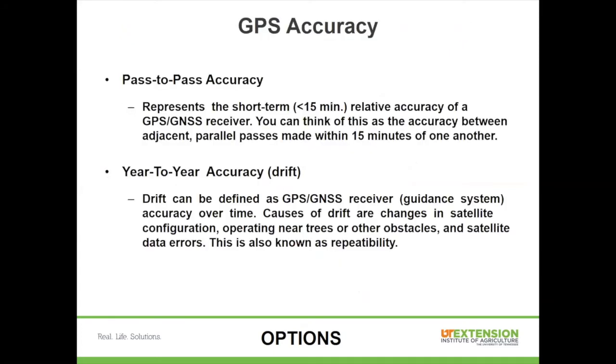It's important to note the two different types of accuracy that are discussed with GPS technologies. Pass-to-pass is a measure of the relative accuracy over a 15-minute interval. This is the accuracy between adjacent parallel passes. Most DGPS services can result in fairly accurate pass-to-pass accuracies, which would be important for applications like spreading and spraying for that growing season. Year-to-year accuracy is a measure of repeatability, or returning to the same location after a longer time period. This is a gold standard and is important for advanced precision ag technologies such as precision planting, fertilizer banding, installation of drip tape, etc.